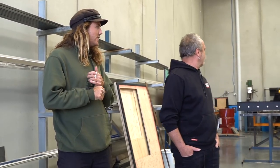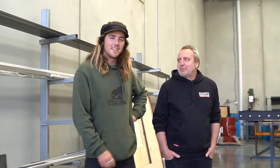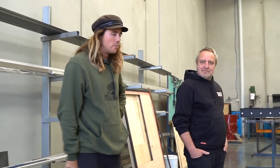Family-owned, two boys. Noah and Jasper over there. They're the only ones working. Baz doesn't do much working these days, apparently, because... I've done it all. You've done it all, you've set it up. I've done it for 20 years, so... All right, let's walk around and see what makes these drawers special.